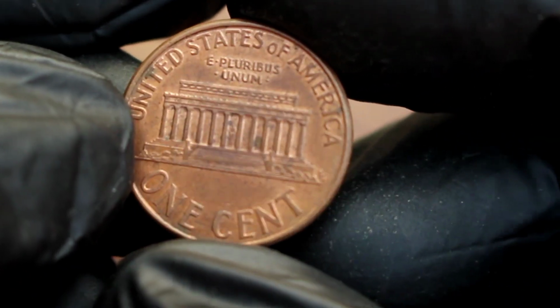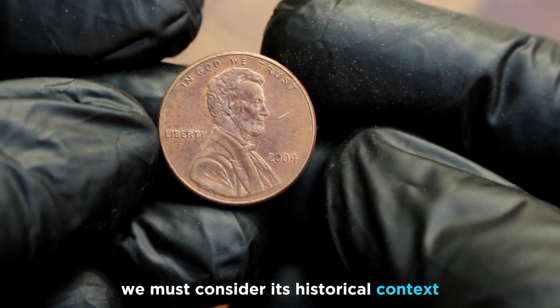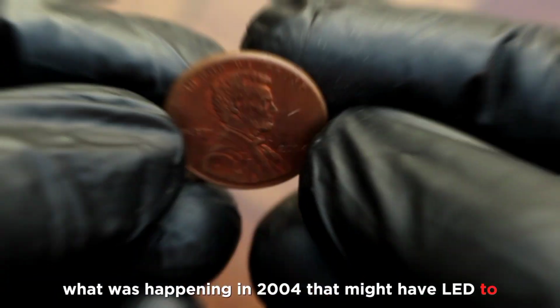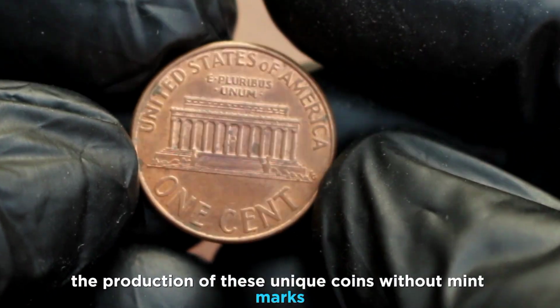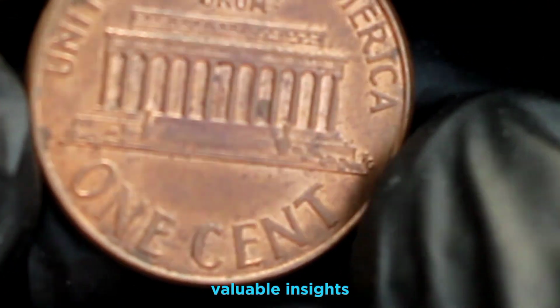So, just how rare are these 2004 1 cent coins without mint marks, and how does their scarcity impact their market value? To truly understand the value of a coin, we must consider its historical context. What was happening in 2004 that might have led to the production of these unique coins without mint marks? Examining the historical backdrop can provide valuable insights.